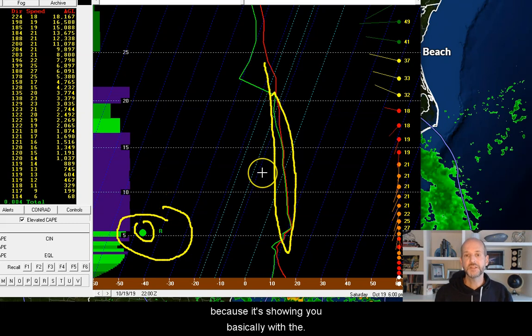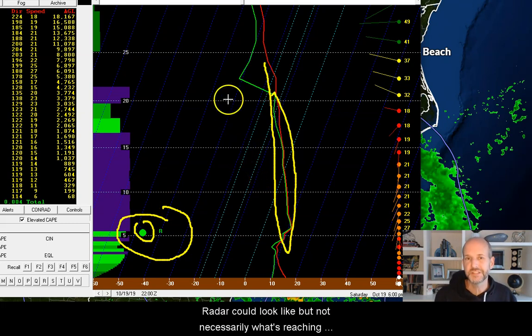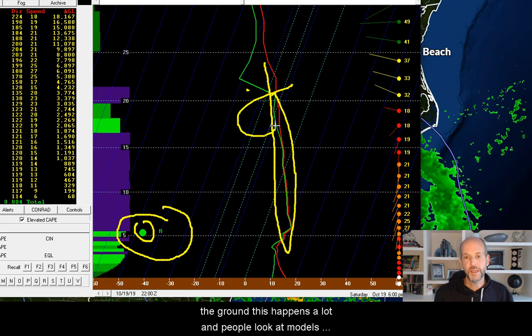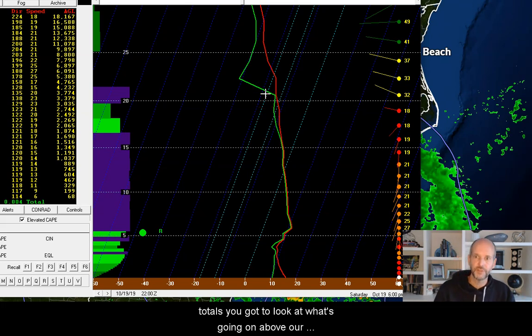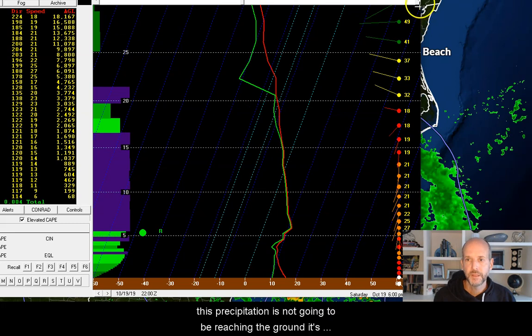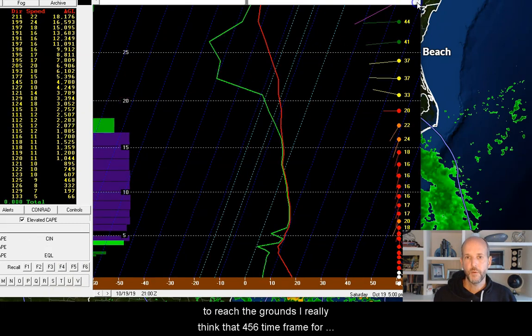So the guidance I just showed you, the Futurecast radar, is a little deceiving because it's showing you basically what the radar could look like, but not necessarily what's reaching the ground. This happens a lot when people look at models in winter storms. You've got to look at all parameters of the model, not just the pretty Futurecast radar or snowfall totals. You've got to look at what's going on above our heads. And clearly tomorrow, the first couple of hours of this precipitation is not going to be reaching the ground. It's going to be really tough for this to make it to the ground tomorrow morning. So it's going to take a while for this to reach the ground.